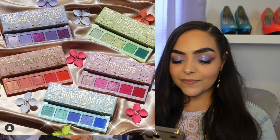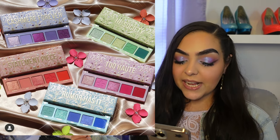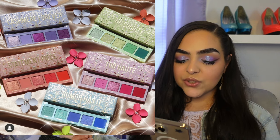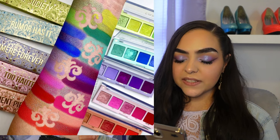So, the packaging looks really pretty. As always, ColourPop packaging is always really nice. There are two shimmers and three mattes, I believe, in every single one of these. There are no pressed glitters.